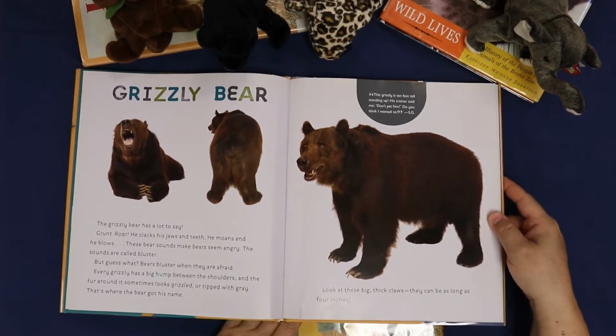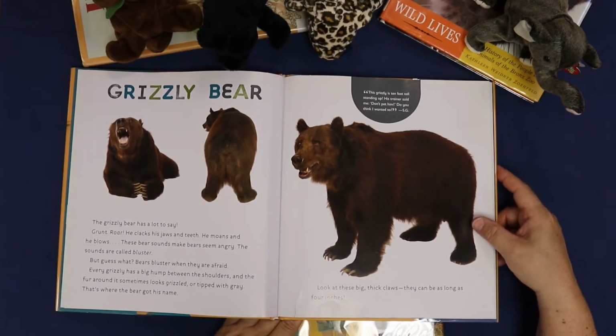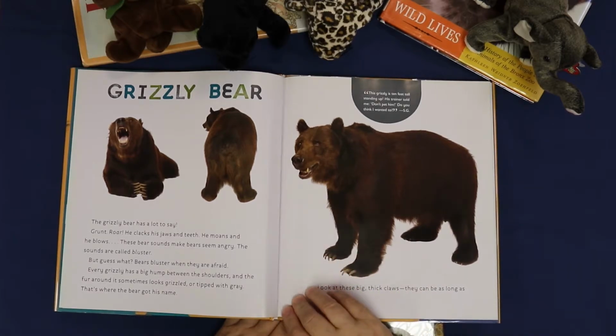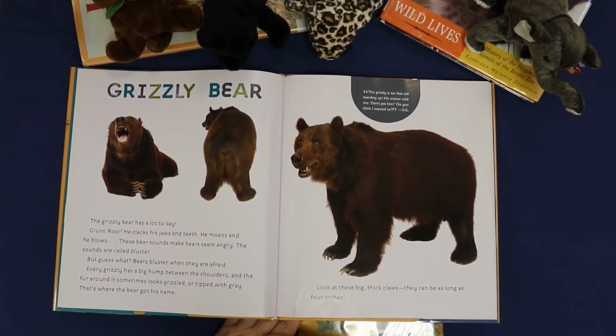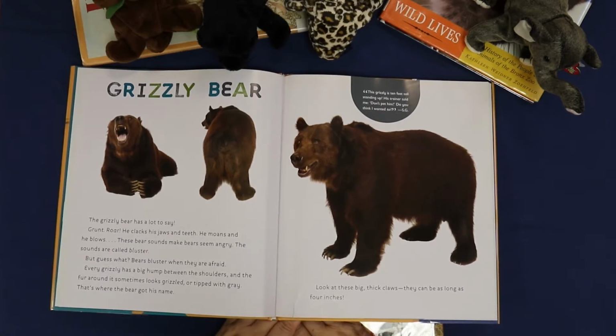A grizzly bear! This grizzly bear has a lot to say. Grunt, roar, he clacks his jaws and teeth. He moans and he blows. These bear sounds make bears seem angry. These sounds are called bluster. But guess what? Bears bluster when they're afraid.